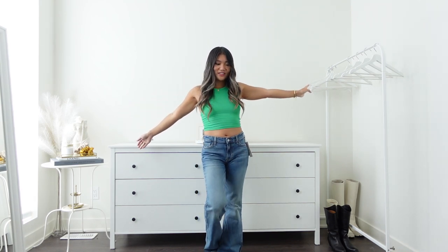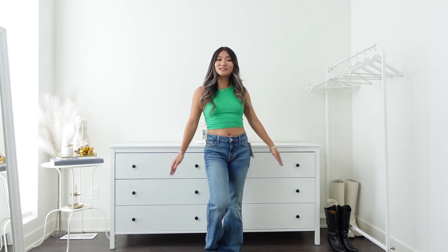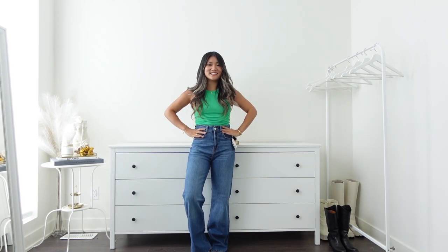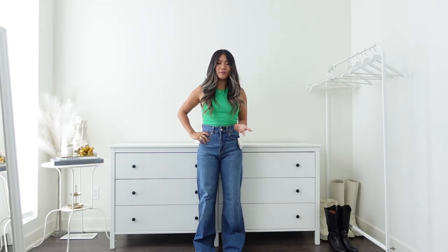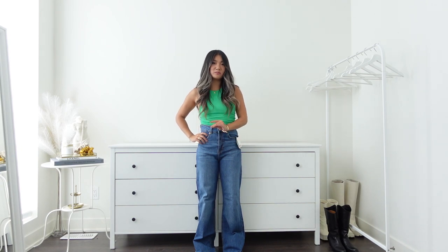Alright, so we are gonna move on to last item, which is this wide high waist full length. It is full length, but I mean everything is kind of full length except mom jean.